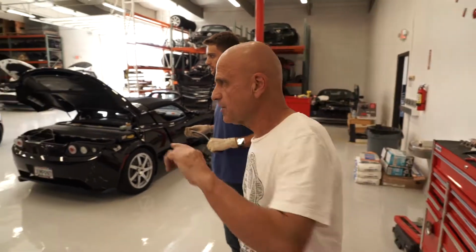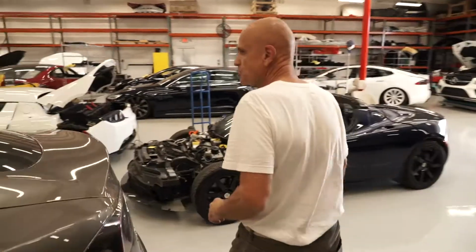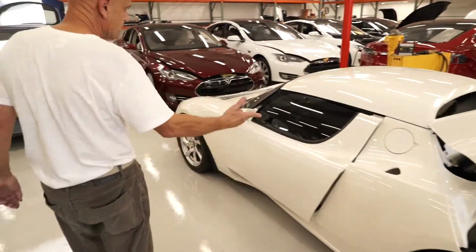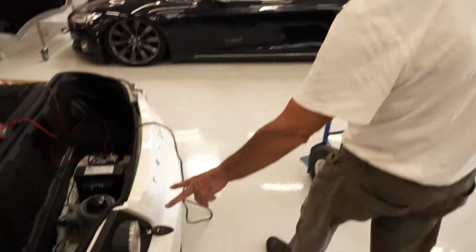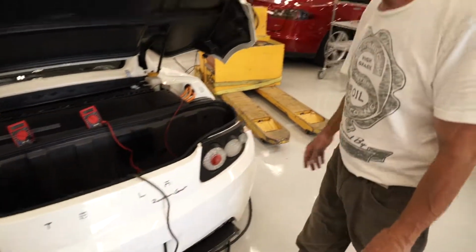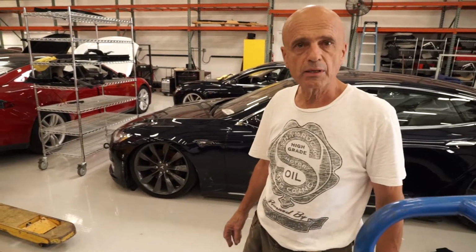Another interesting car is a white Roadster here. This one actually came to us from Florida. It's a Puerto Rican owner. This is an R80 car. Apparently before they put the R80 nomenclature on the back here, on the newer ones they would put an R80 here. This battery, even though it's fairly new, ended up getting bricked.